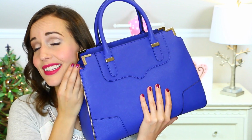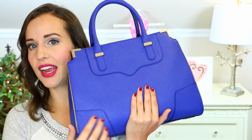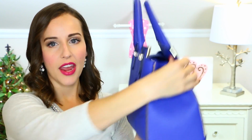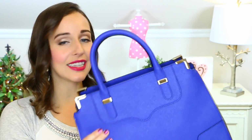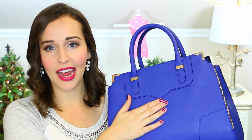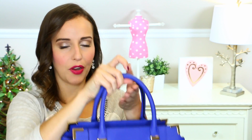Do you love how I'm holding this? This thing is actually really heavy. But it has these little zipper details on the side, a little bit of stitching down there, and really on the back, it's just the complete same. The one thing that I didn't like about this though is that it doesn't have a back pocket for my phone like my Kate Spade one did, and also I have to carry it in the crook, I don't know what the right word is, of my arm, and sometimes that gets a little bit annoying.